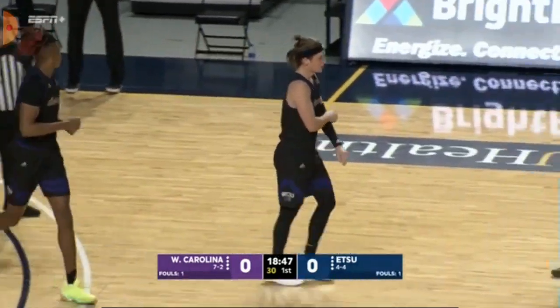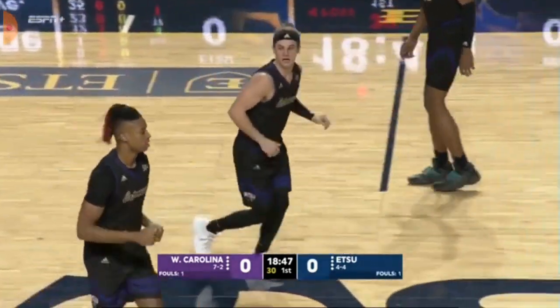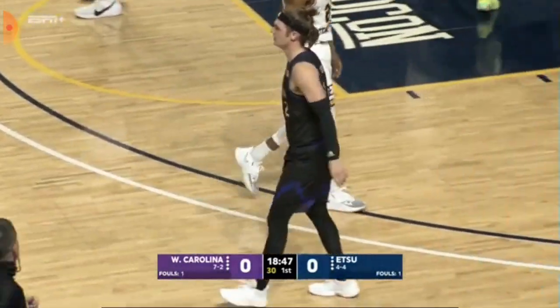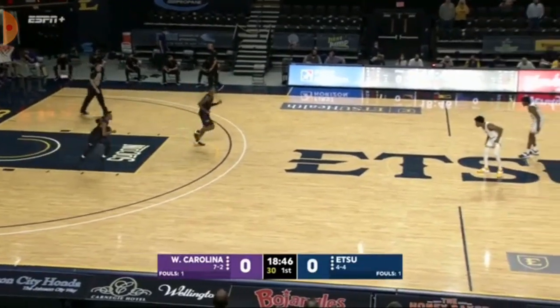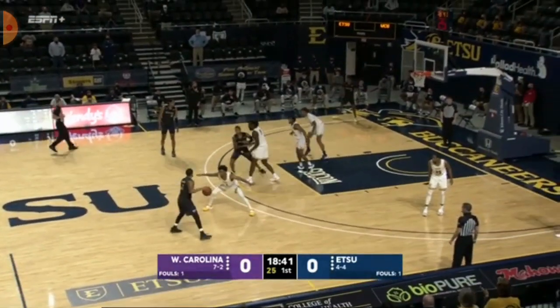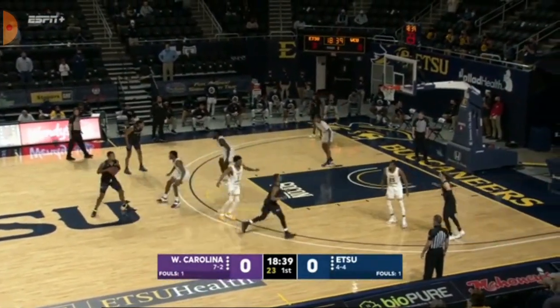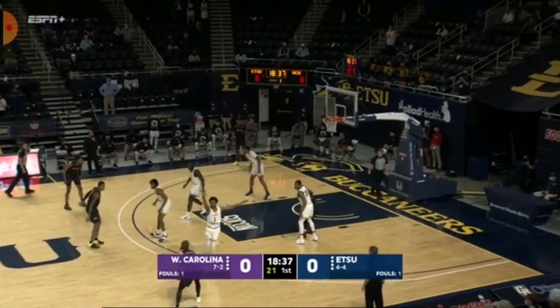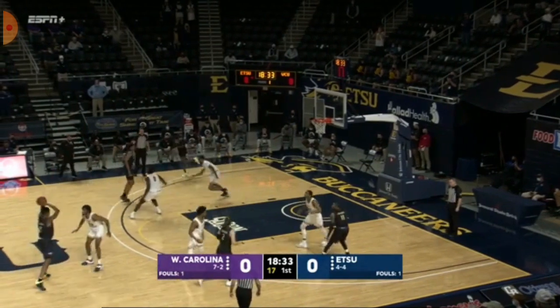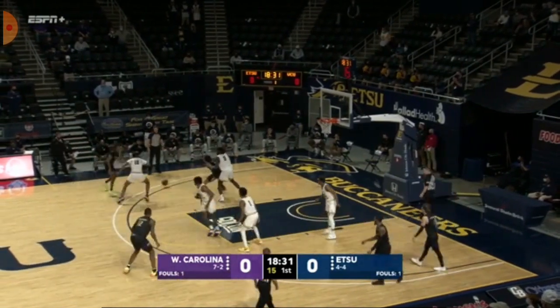ETSU, a mantra under Steve Forbes and Jason Shay, making it tough on baseline out of bounds. Get the live ball turnover in the short floor, but can't convert. The 618 fans making themselves heard tonight. 10% capacity allowed for ETSU. First time they've hosted fans this year.